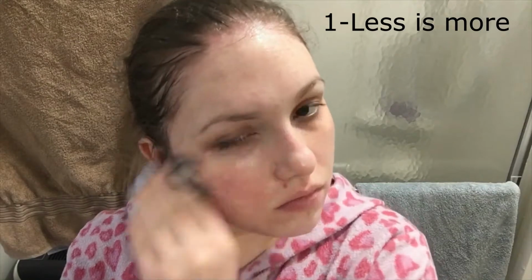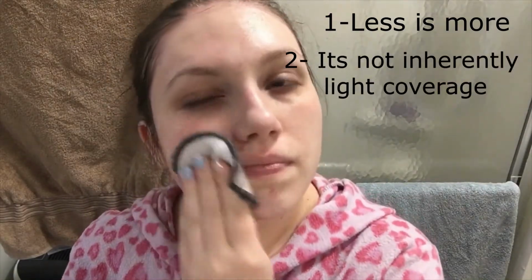You can use color correction for everything from pimples to tattoos. You just have to check to make sure you've got the right color for the job. Two things you want to remember for color correction are less is more, and it's not inherently a light coverage option. A little goes a long way. These are usually bold colors. And again, it's an added layer, so it's not inherently a light coverage kind of vibe.